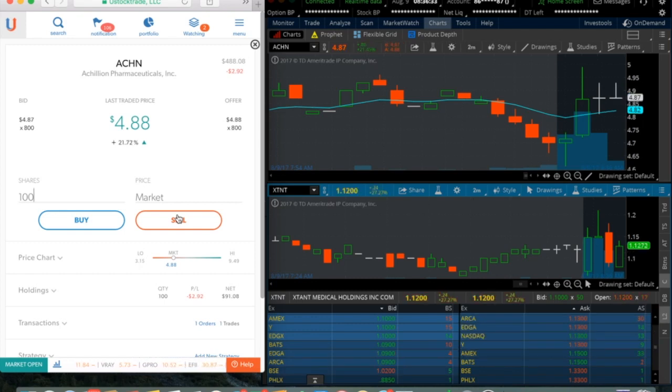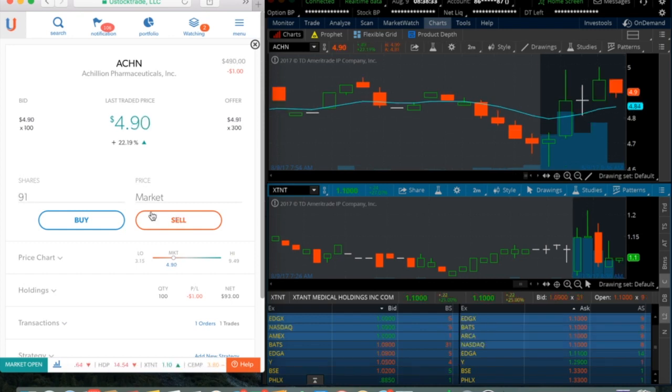My plan before I even got in this trade was that I would buy a small amount of share size on ACHN early. If it broke over that $5 point, I would then add more and hopefully make a decent profit on this trade. So you can see here right at the open ACHN, it ran up a little bit and then it dipped back down right before testing the $5 point. I thought that looked like a really good setup.